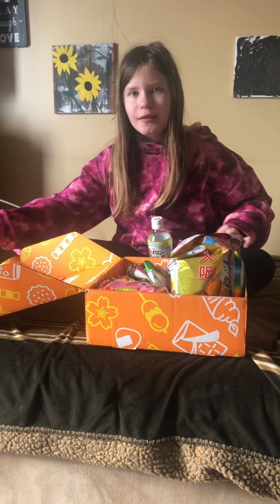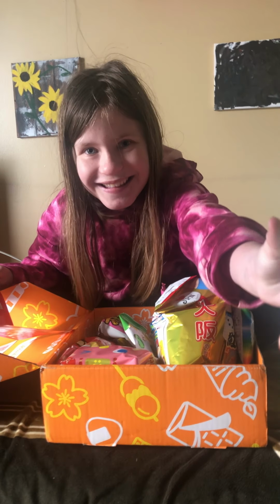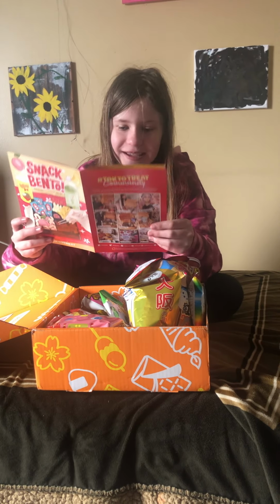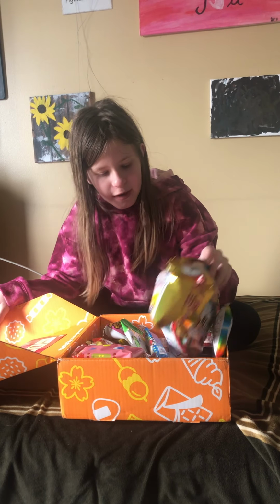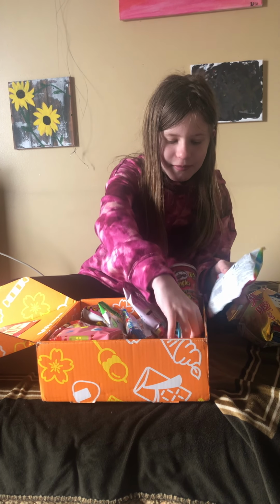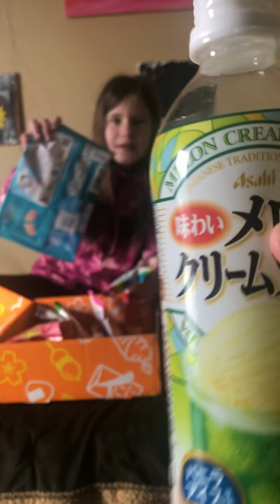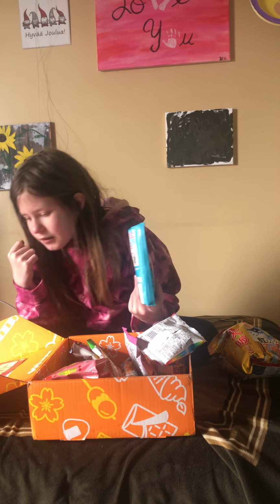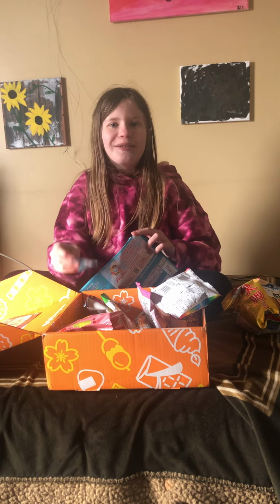The next thing that we have is, my mom's grabbing it, the Kit Kat Peach Parfait. Let's find that. Do you like it? Yeah, it tastes like a melon cream soda. I taste lime. This looks good. Let's open it. I can see you really like it.